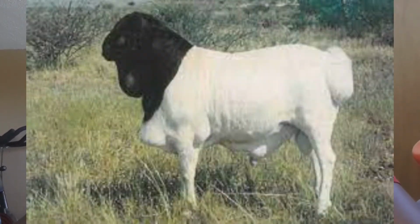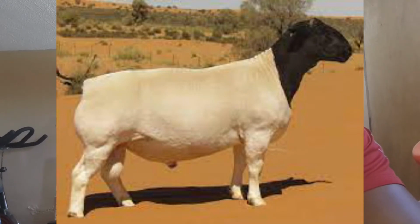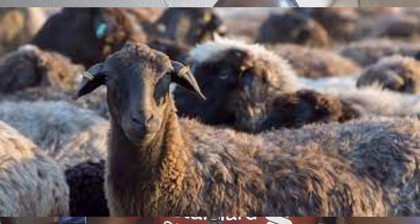Rams have an average birth weight of about 2.6, while ewes weigh on average 2.5. So just a kilo difference at birth. Matured weights are 68 and 52 for rams and ewes respectively. The black-headed Persian is one of the parental breeds of the well-known Dormer. It also played a role in the upgrading of the Karakul. So that is the Persian breed of sheep, one of my favorite breeds of sheep. And if I was to get into sheep farming, it would be Persians.